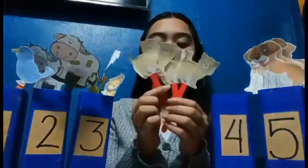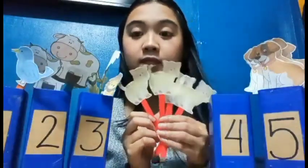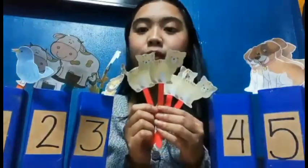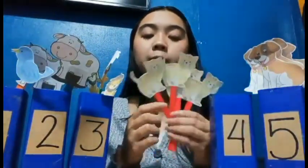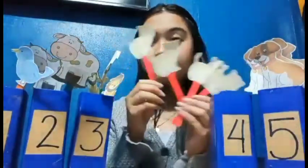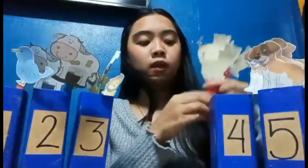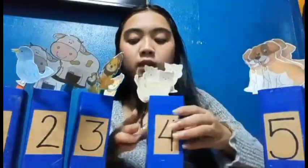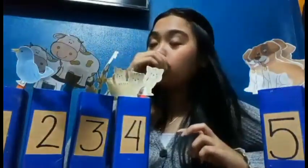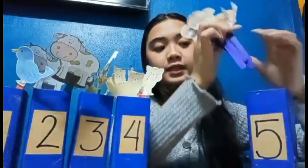Here, what about this? What kind of animal is this? What is the name of this animal? Cat. Good. How many cats are in here? I am holding 4. So 4 cats. So whose children have cats in their homes? Okay, so good. So the last one is this.